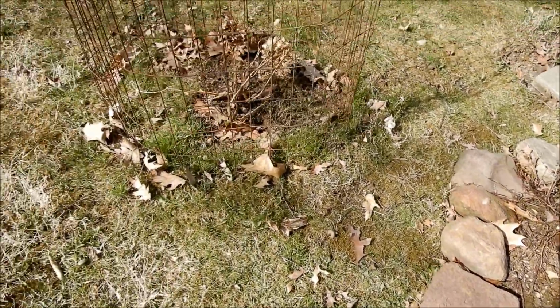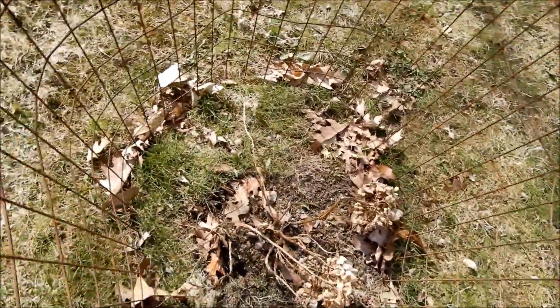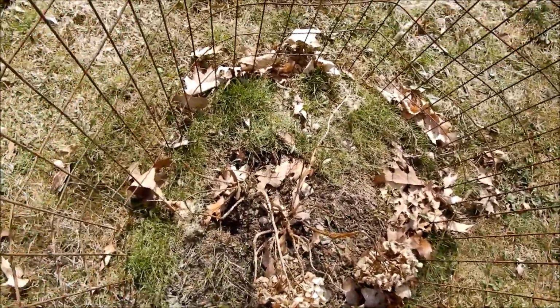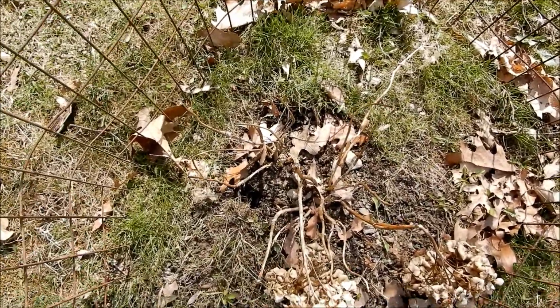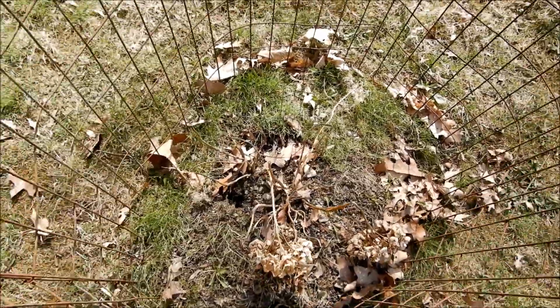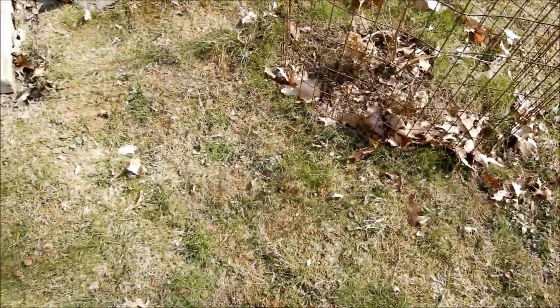Here's another one of my hydrangeas. And this one gets a beautiful, like antique colored flower on it. And I just think it's gorgeous. And I also have another hydrangea. Let's see, I'll take you over to that.